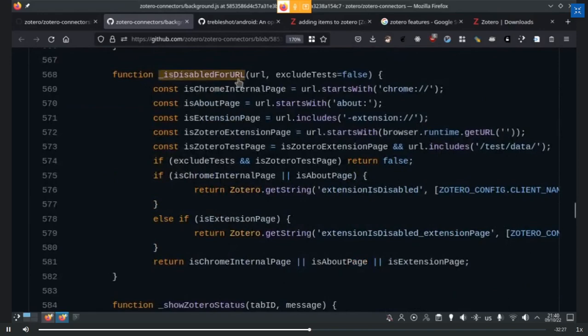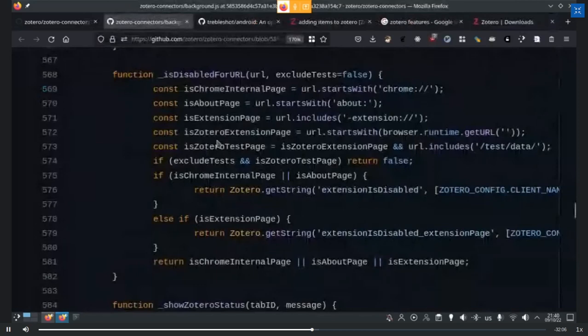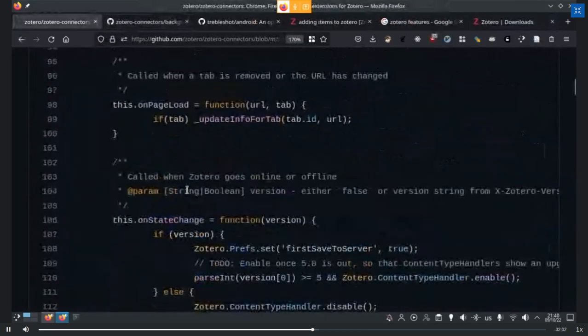So, is disabled for URL. It sounds like for some URLs, for some pages, this is probably going to be disabled. So for example, about page. If I open about preferences, this Zotero button is probably going to be disabled. See, when I click that, it's not working in any way. So, okay, let me go back to where we were.